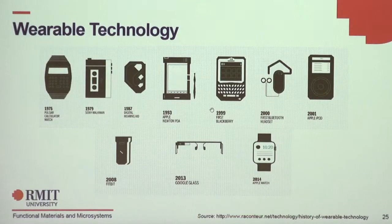So before I launch off into futuristic technology, I thought I'll give you a little bit of history of what wearable technology looks like. Now, most people are familiar with wearable technology. It is something which is taking the market by storm.